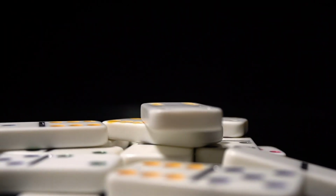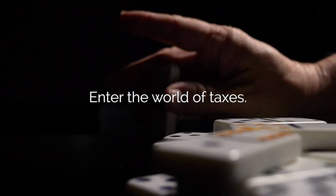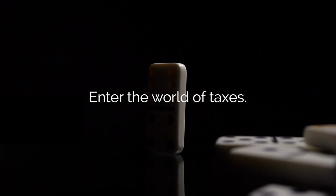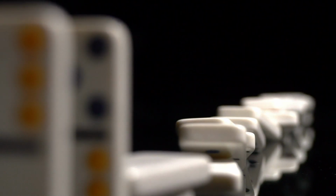When it comes to retirement income, it's not how much you make, but how much you keep. Enter the world of taxes. Many retirees have money in vehicles like IRAs or 401(k)s, and many are subject to taxes upon withdrawal. If you have more money being taxed, it can create a domino effect, potentially raising your tax bracket and affecting how much money you actually keep.